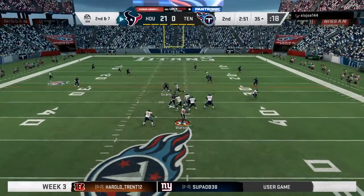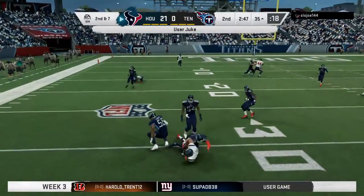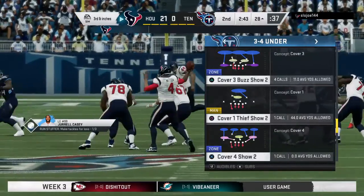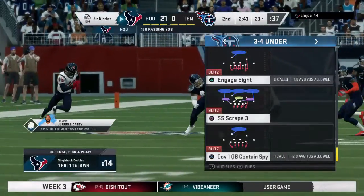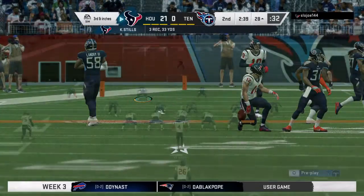From the 35 on 2nd down, Watson. And Stills bringing it in. A nice move he had, but can't break away. And he's brought down just inside the 30. The reception good for 7. It's 3rd down.